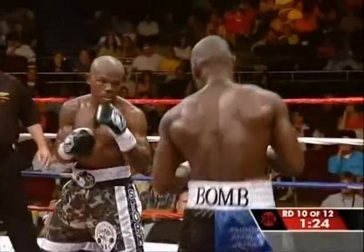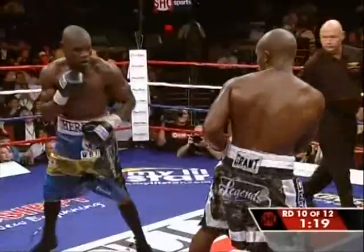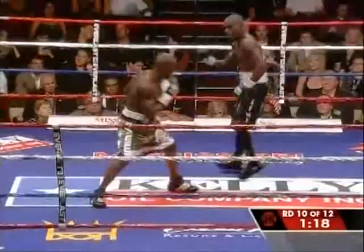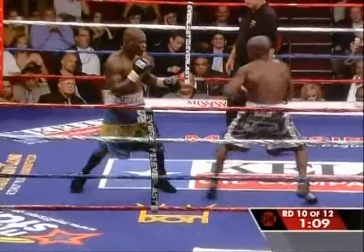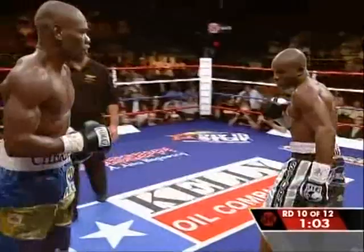His health was just in bad shape. He was dehydrated, had all kinds of problems. And if he had gotten into the ring, his health and well-being would have been threatened. So that went by the boards, and they moved Bradley versus Cherry up as the main event here.